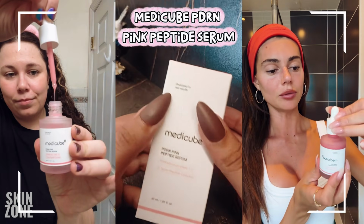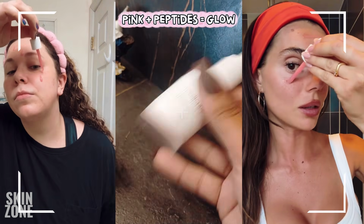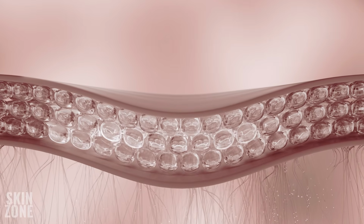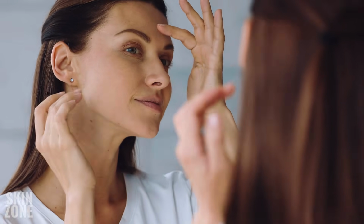One of the reasons this serum has become so popular is because it focuses both on hydration and the skin barrier, while helping improve the overall appearance of skin quality with consistent use. It's suitable for all skin types, including sensitive skin, and it's especially beneficial if your skin looks dull, dehydrated, tired, or it's beginning to lose its firmness.